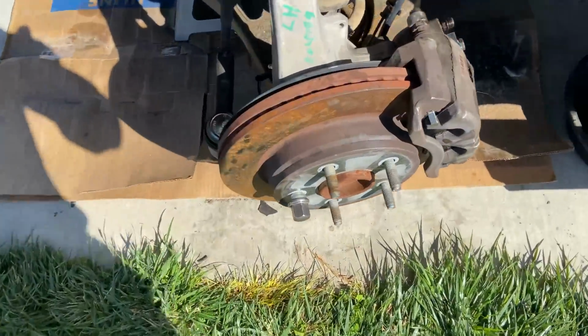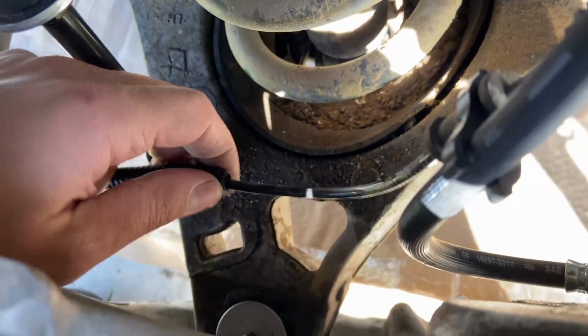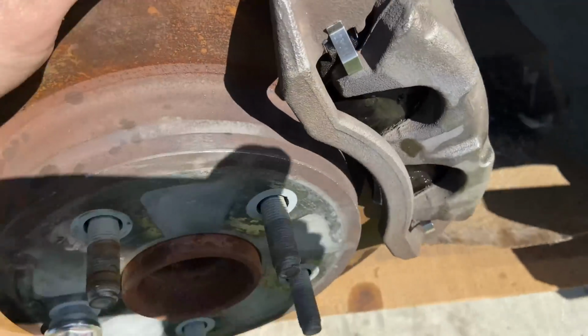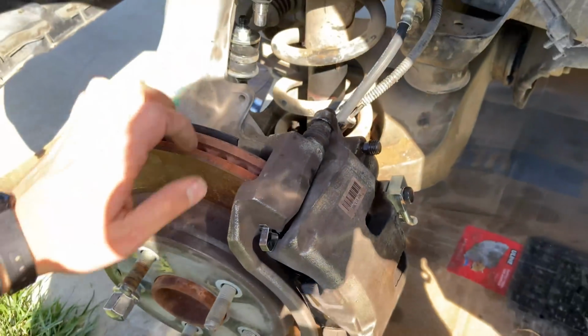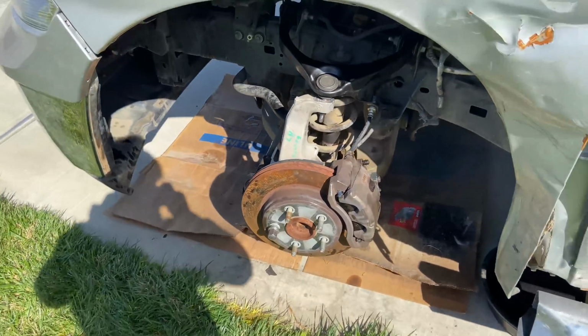All right, now everything in here is hooked up. Tie rod, sway bar link, upper control arm, lower ball joint, ABS sensor, brake line, brakes, brake pads. So everything is set up. I think it's time to put the wheel on. I actually just forgot that I need to bleed the brakes before we put the wheel on.